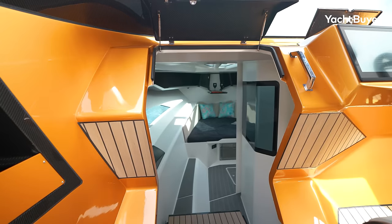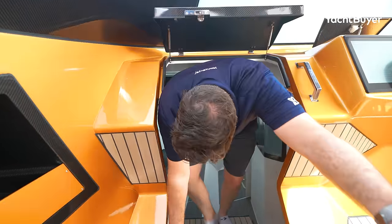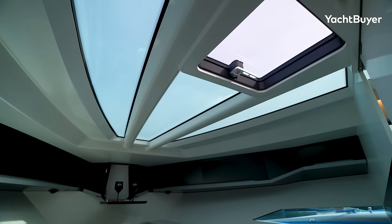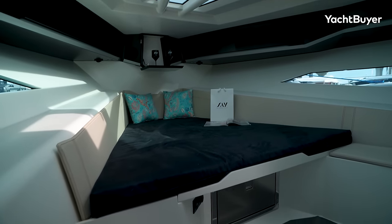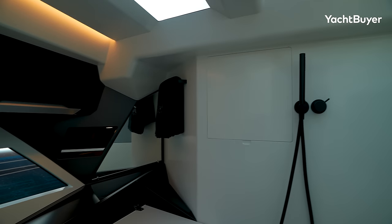Now, it has got some accommodation, which I will show you now. I don't think you buy a boat like this with accommodation as a priority. You buy it to look good and go very, very fast. But there is a little berth down here. There is quite a good natural light because there's glass all over the place, and it has got a separate bathroom down here as well. What a machine though.